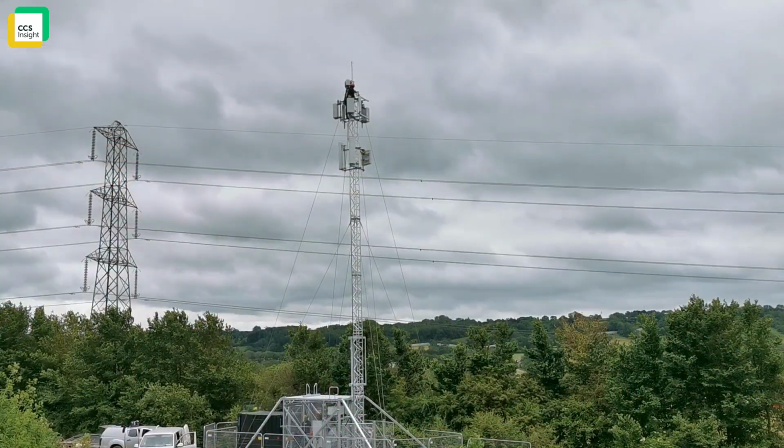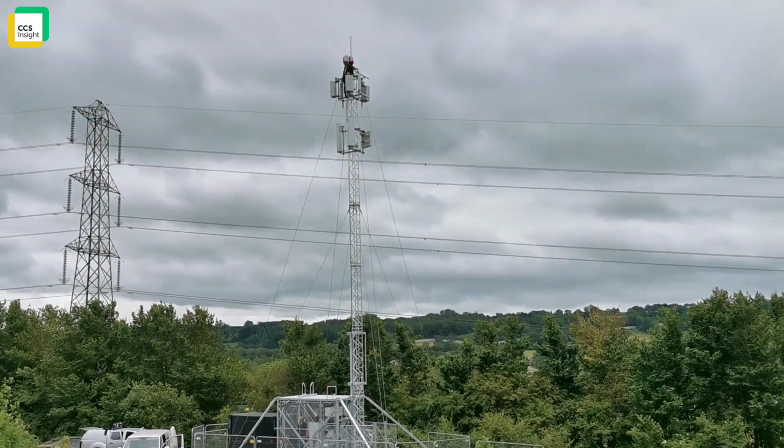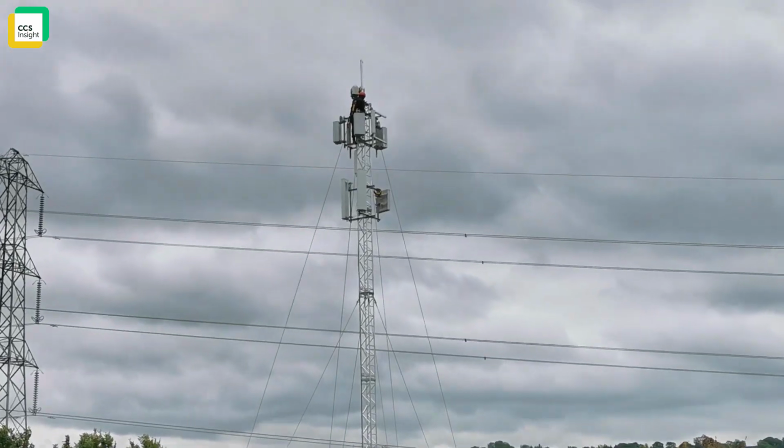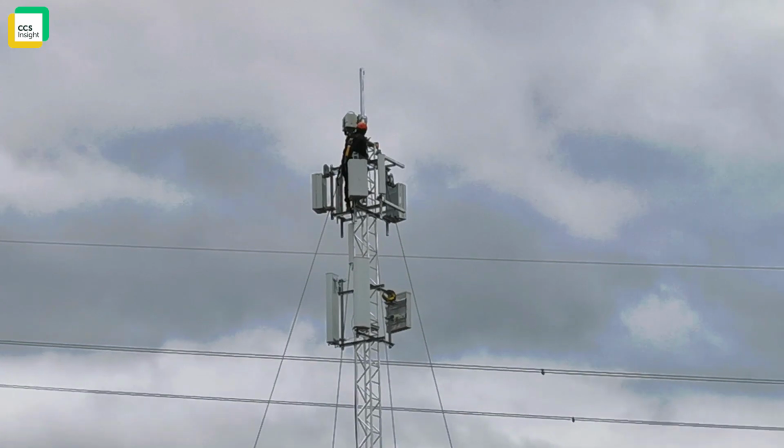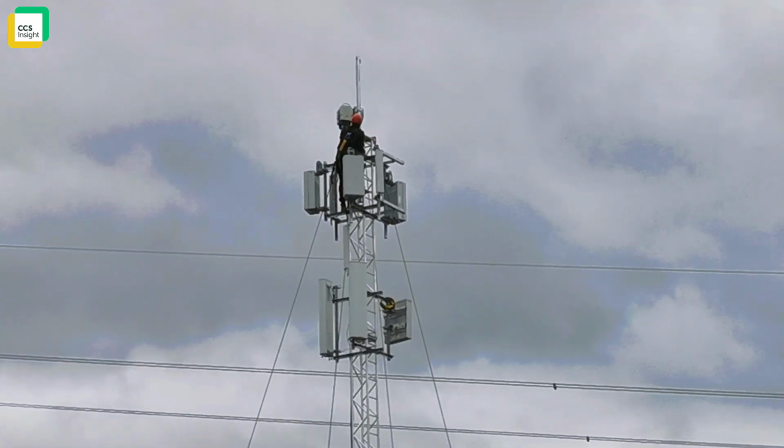So here's one of the brand new temporary 5G sites being rigged at Glastonbury. You can see it's all going on up the top there.